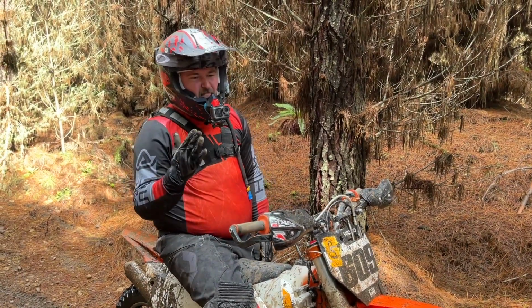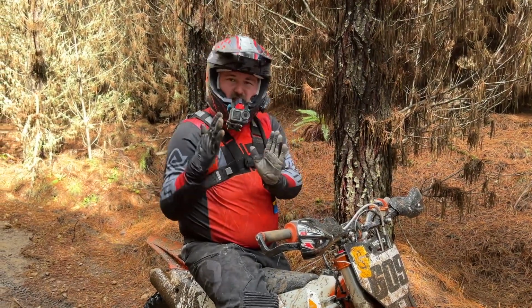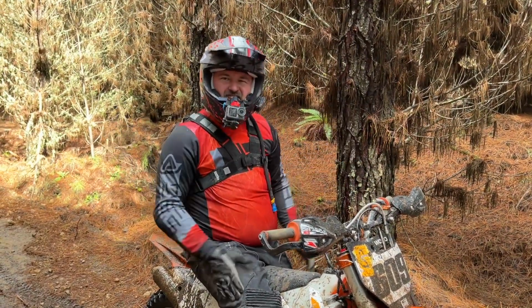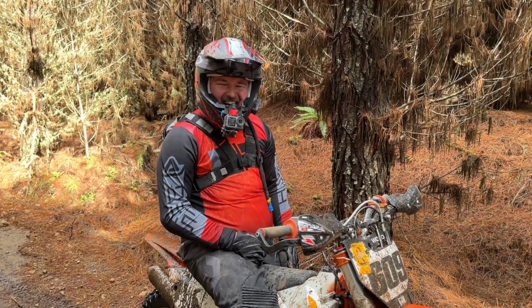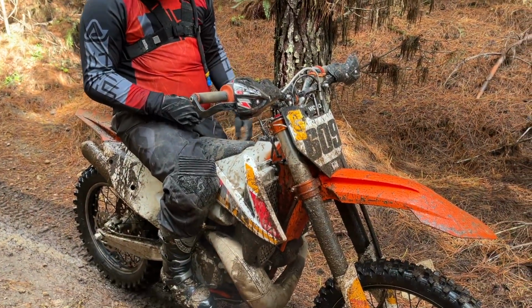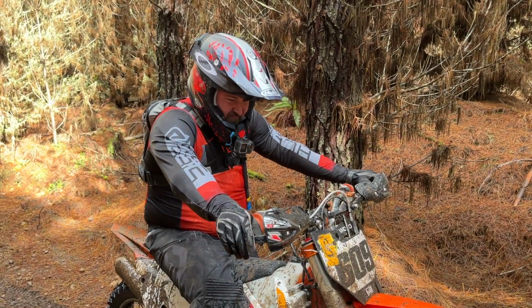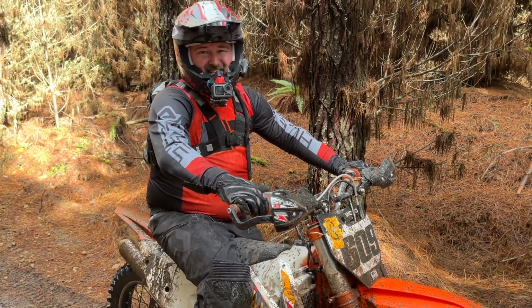With this, you get to a bit of a big puddle or whatever, small blip of the clutch, front wheel skims over it, you don't get completely drenched. Oh, it's a revelation. Yeah, such a cheater bike. Cheater bike. Don't get me wrong, I still love my Rally, but this is nice.